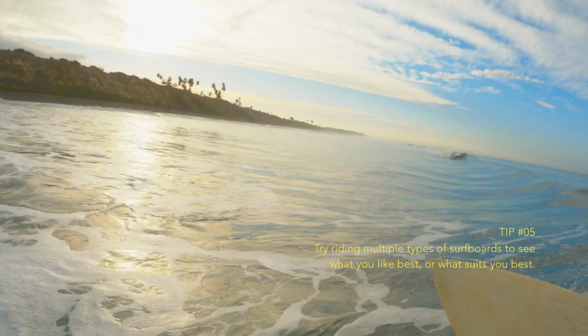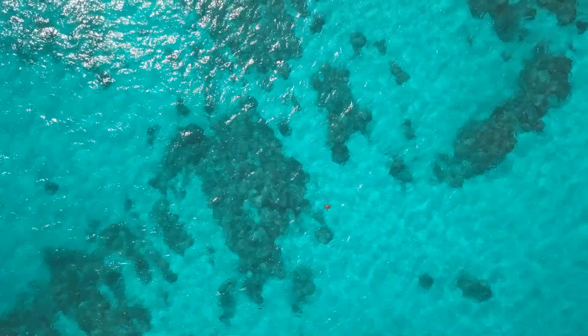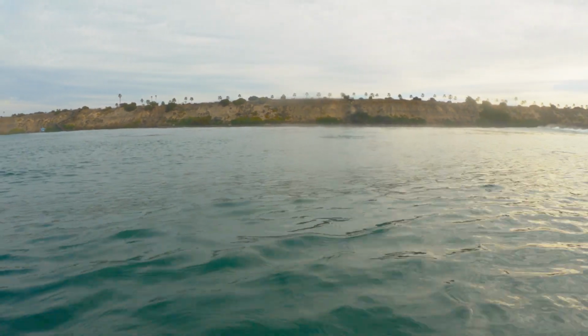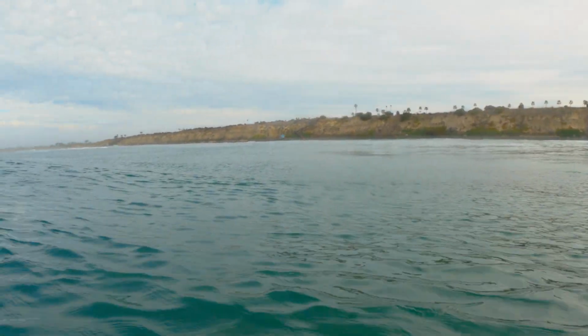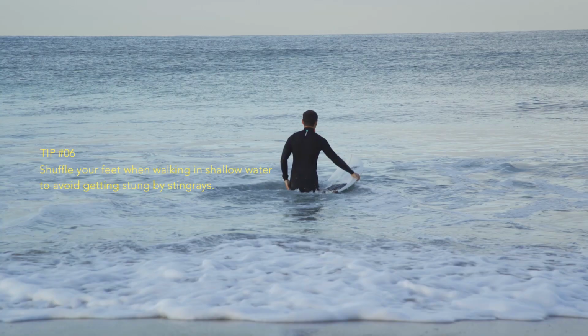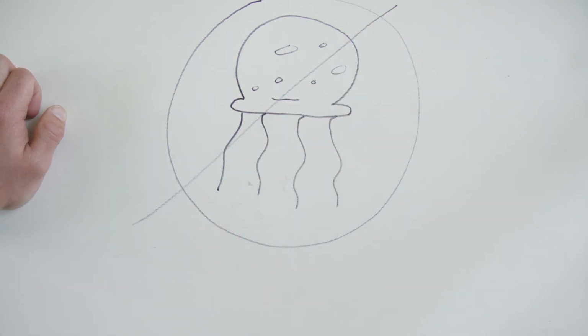Another part of the basics is sea life. The most common creatures you'll see when you're out surfing are dolphins, seals, sea turtles, stingrays, and jellyfish. Dolphins will often scare you. Don't touch sea turtles, don't bark at seals, and shuffle your feet in the sand when walking in shallow water to avoid stingrays. For jellyfish, it's best to just avoid them completely if you can.